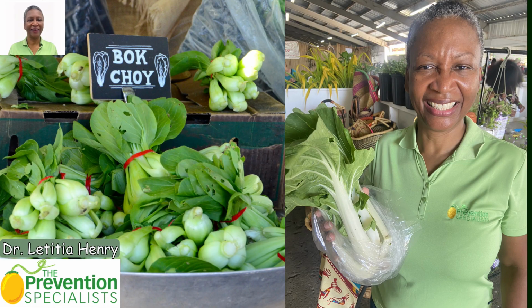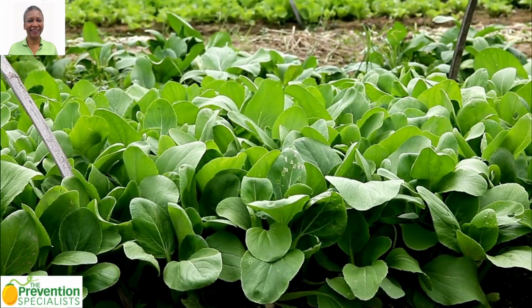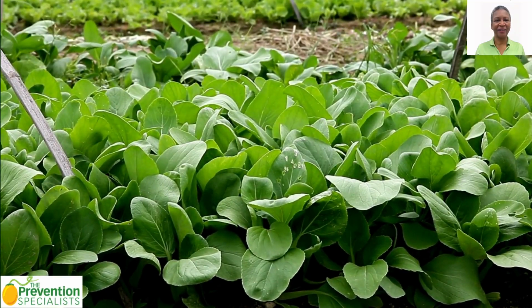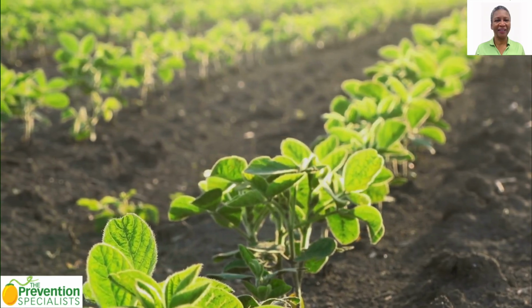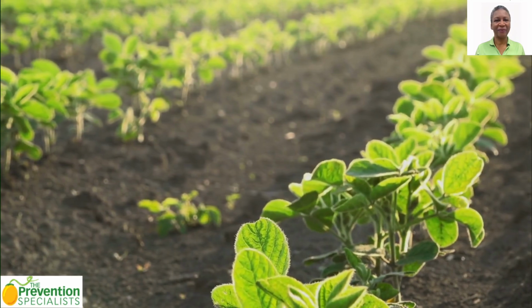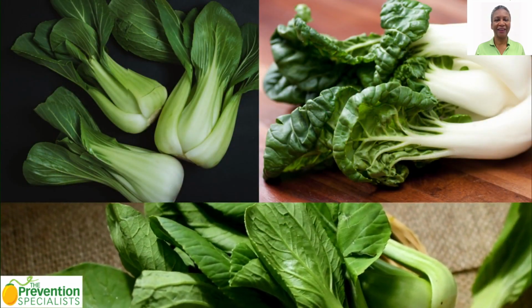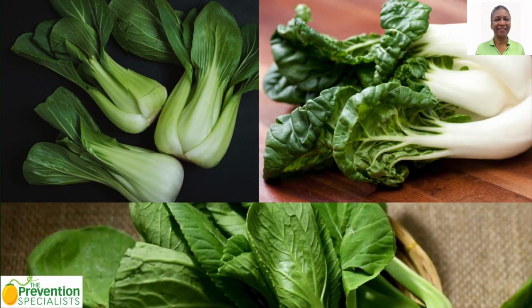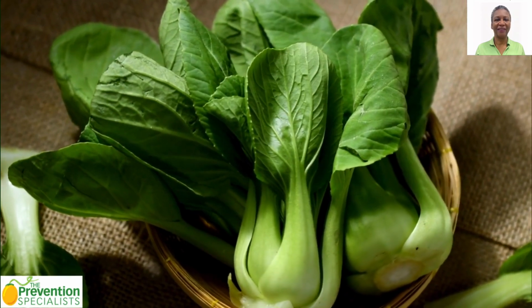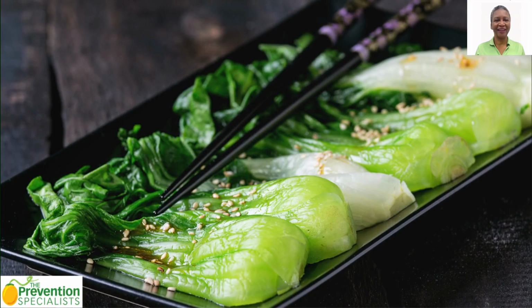Our feature non-starch vegetable for this video is going to be bok choy. Now, bok choy is a type of Chinese cabbage, but unlike other more common cabbage, this one you'll see the green leaves coming up, but the bottom is kind of round, resembling something like mustard greens or celery. It has a really mild, slightly sweet flavor. It's originally from China and it's a staple in Chinese cuisine.